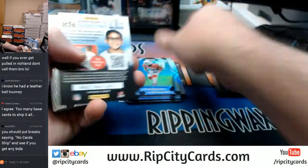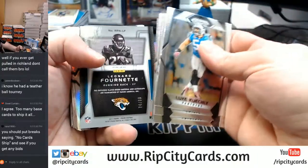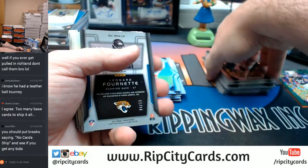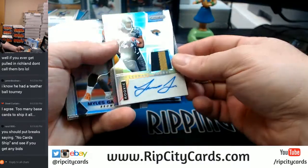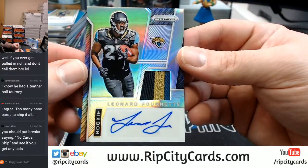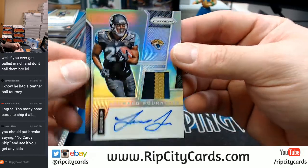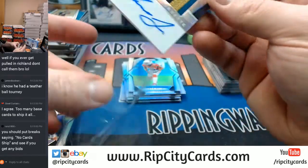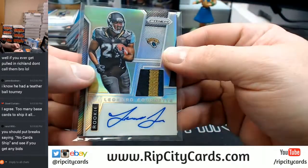Yeah, I should have done it for this one, but I just didn't. Some stuff, we'll ship everything for. It's just some of these things that are crazy. Hey, a Fournette three-color rookie patch autograph. It's a 99. Fancy card.